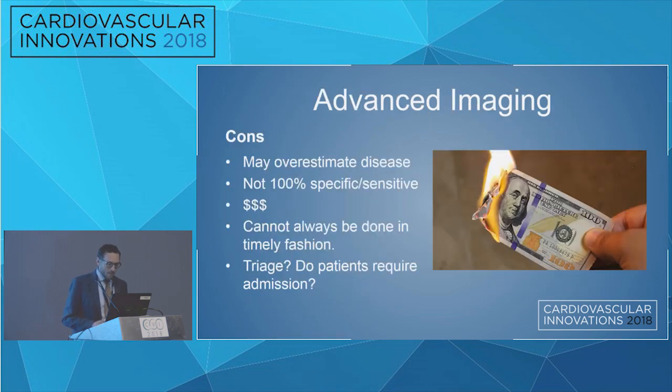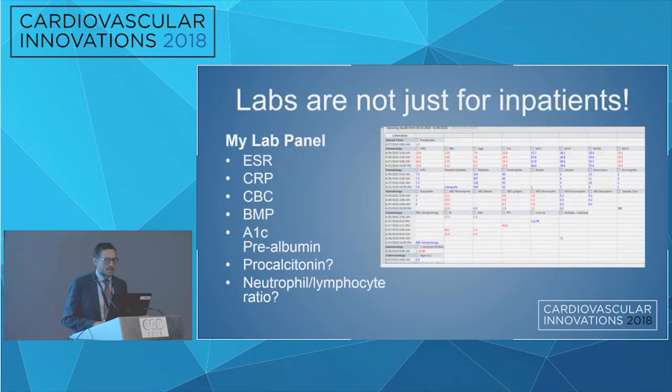So are there other things that we can do? As I said, advanced imaging is very costly. It's not a great tool for triaging patients. It can't be done in a timely fashion, and sometimes it even overestimates disease. But labs are not just for inpatients.